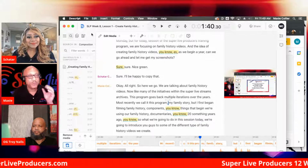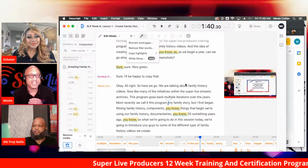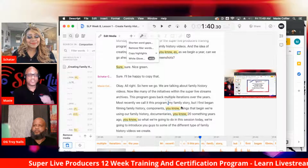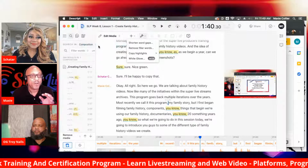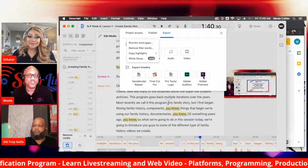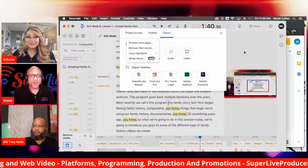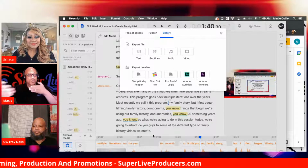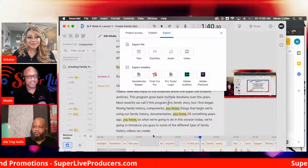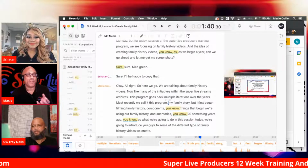You come in here, you use these filters, and it's going to remove your ums and your ahs. And now you're going to have all sorts of jump cuts in your file, but you just come right up here, you click export, and you export this right here to Final Cut Pro or Adobe Premiere. Now, every clip, everything in your timeline is going to open up as its own track and as its own clip. This is literally an assistant editing program.